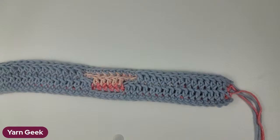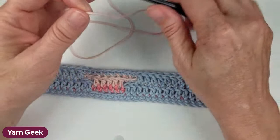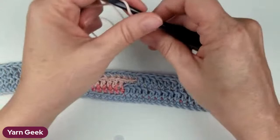Okay, I've got the B. Got the B yarn again. It also feels mischievously fun to keep snipping off the yarn at the ends, knowing we don't have to weave them in. I know. Isn't that great?